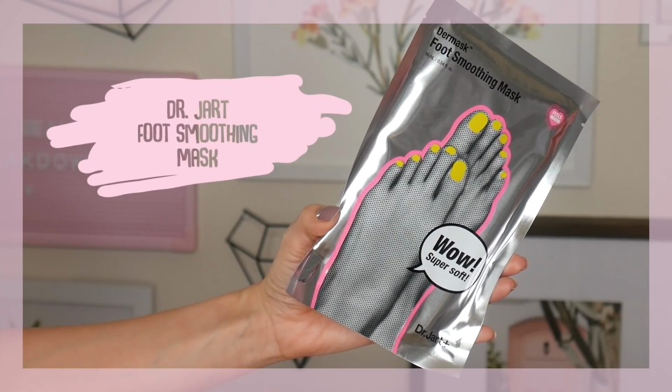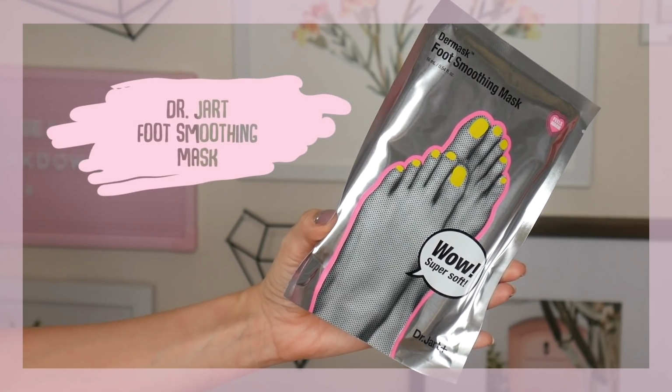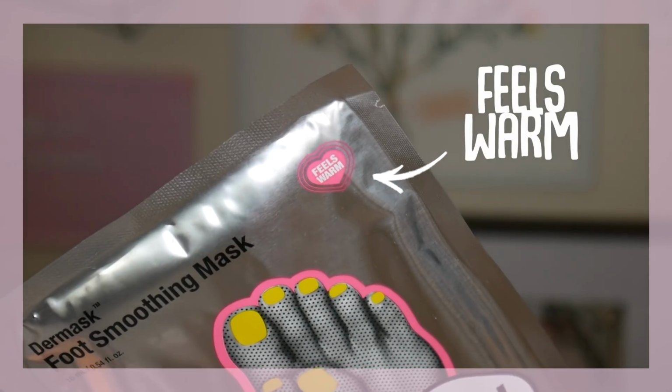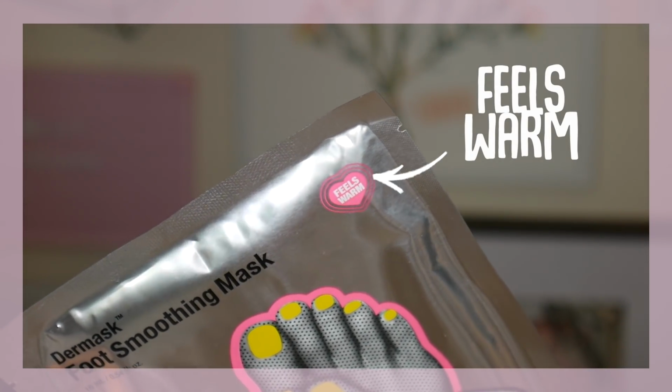So, okay, so I needed one of these. This is from Dr. Jart. This is the Dermask Foot Smoothing Mask. You guys have ever seen these? They're pretty impressive, these types of foot masks. And I have noticed some cracked heels on my feet. My feet are rough. And I need a little treatment, and I want a little warmth on my feet. Just like a nice little soothing self-care type of product. So we'll give that one a go.